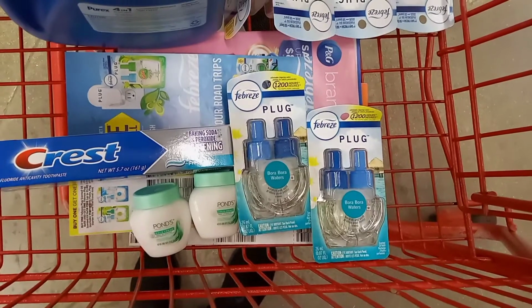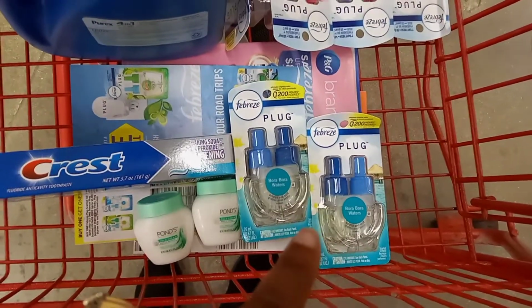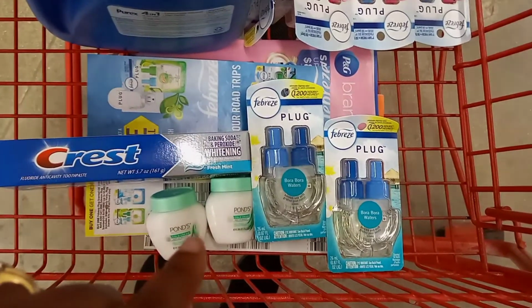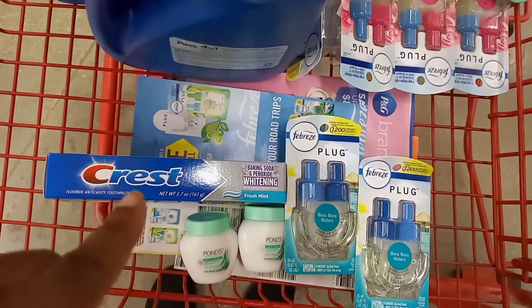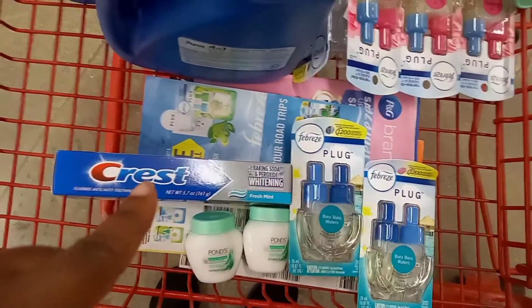Alright, you guys, for our second transaction, we're just going to get 2 of the Febrezes this time because I'm all out of paper coupons after the first one. 2 of those Pond's creams that are priced at $1.50. We're going to use that same $2 off coupon, making them 50 cents each. The Crest baking soda priced at $2. We're going to use that $2 coupon, making that free.